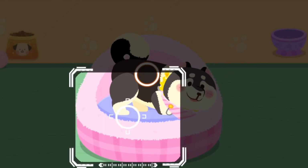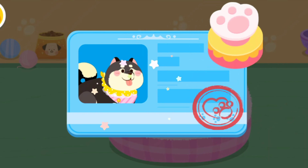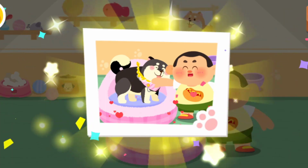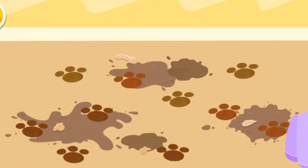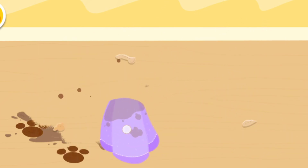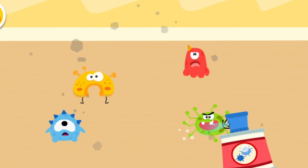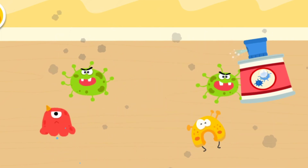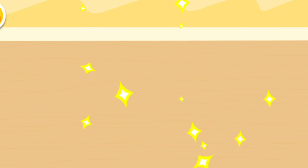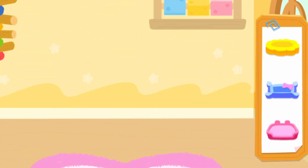Aim at this little animal and take a picture of it! Great! You're its owner now! Please take good care of it! This pet has moved to a new house! Let's clean up its previous house! This house looks great! The next little animal will be happy to live in it!